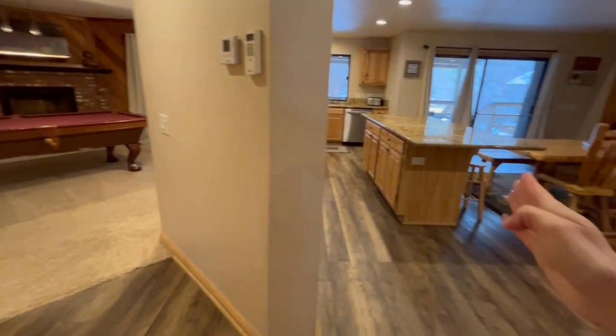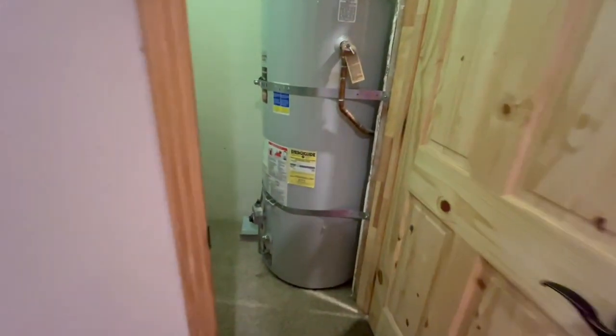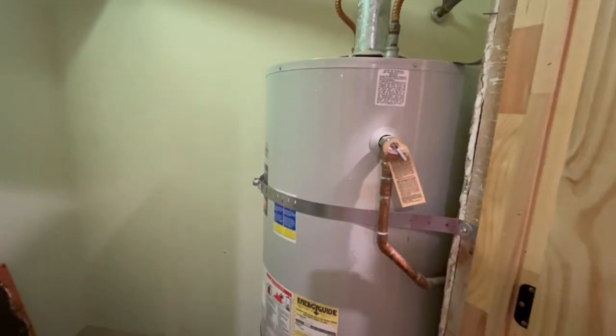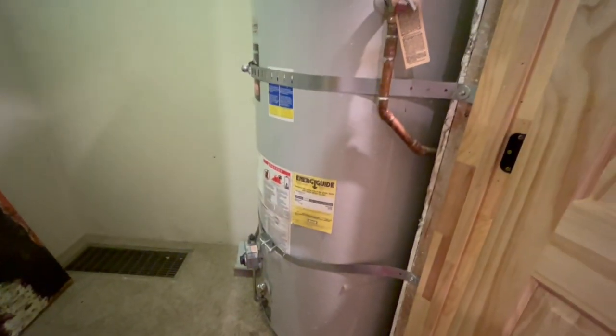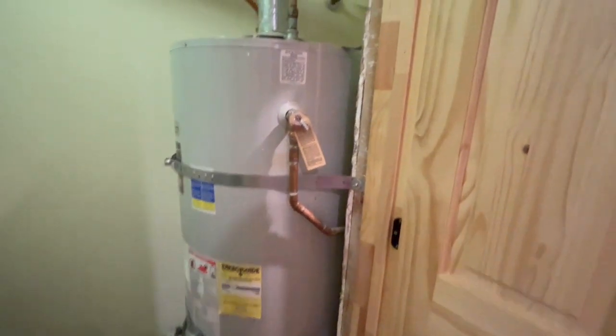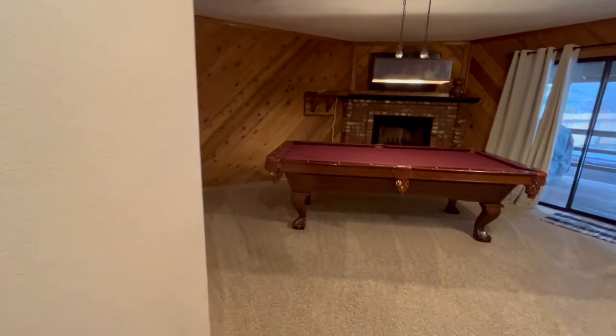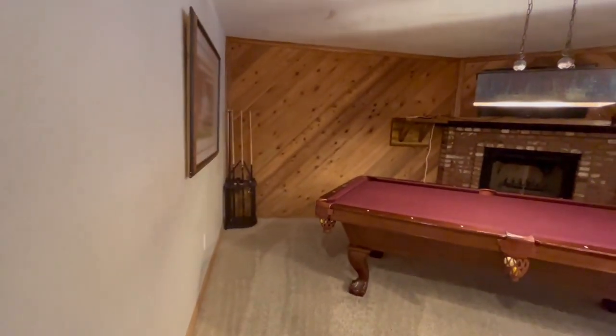So from here, we just entered the game room, kitchen, living room. But there's just a small closet right here, water heater. That is one thing that maybe I would upgrade, getting a tankless hot water heater. That is a big hot water heater for this size of a home, but the water can run out on renters when you have that many people renting.